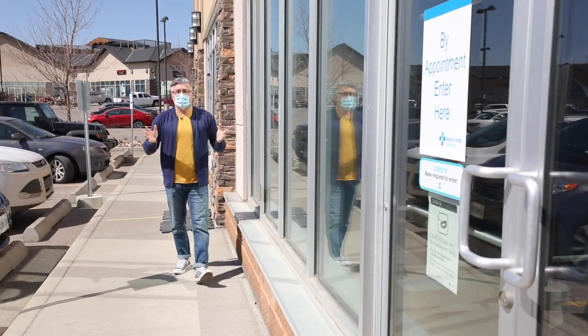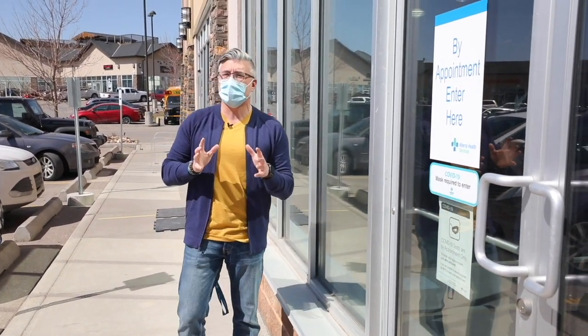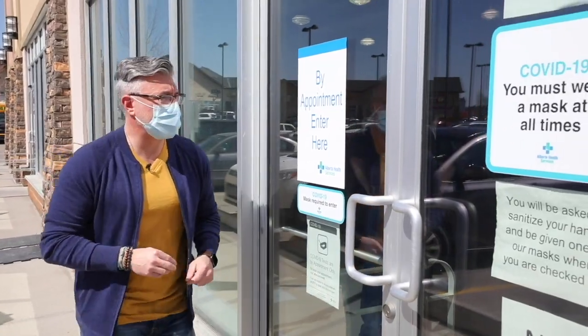So on the day of your appointment, just arrive during your time slot. It's going to be one of two types of testing facilities, either a drive-through where you actually stay in your car and you're tested there, or a walk-in place, just like this one.